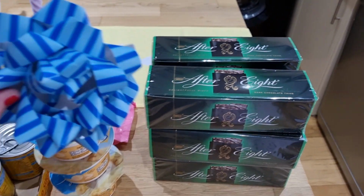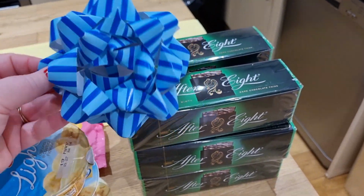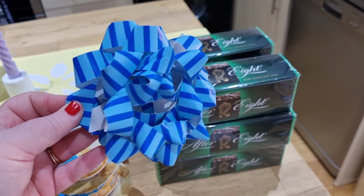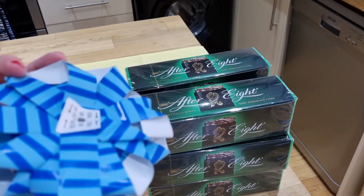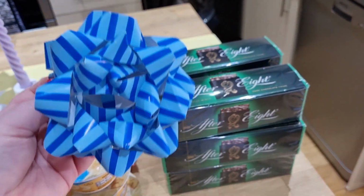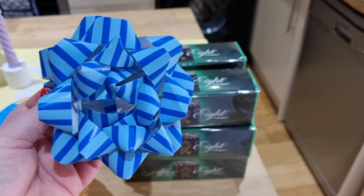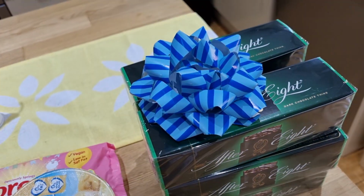I also got one of these bows. This was 50p, the Tesco bow. I've lost the card that it comes on in the car, but it's my husband's birthday at the beginning of May. So I just thought I'm going to buy him a gift bow anyway. And they had a bit of party wear, like gift wrap, gift bags and stuff, which is really good to see from Tesco. And again, half price. So yeah, picked up one of those for my husband for his gift.